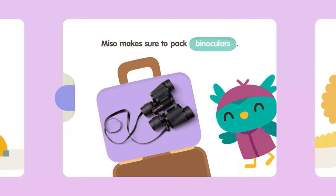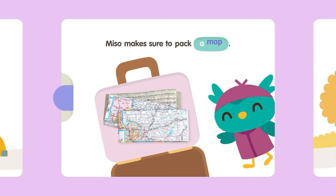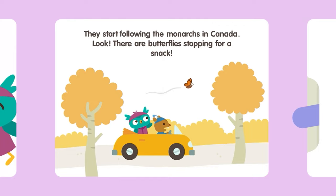Miso makes sure to pack binoculars, a map, and her teddy bear. They start following the monarchs in Canada.